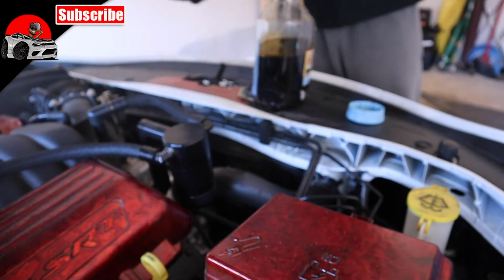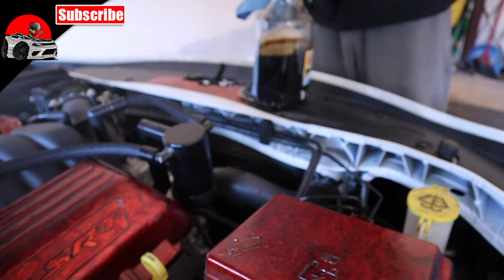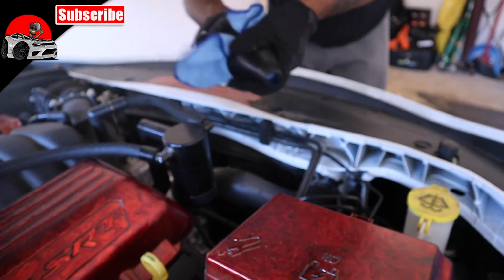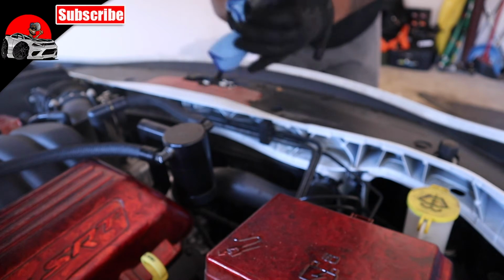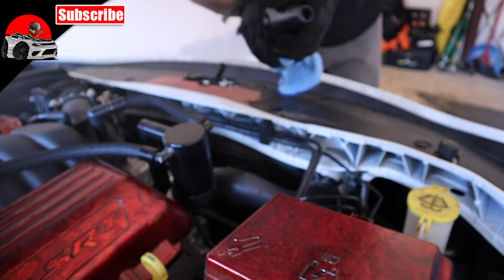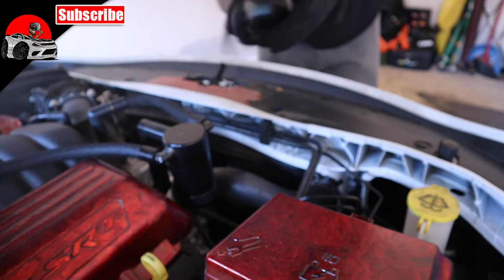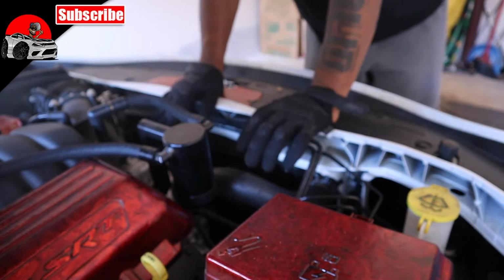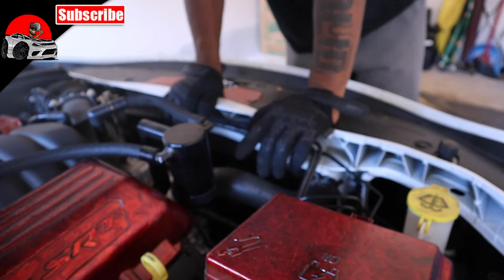So now, take the funnel out of here. Wrap this back up. This is where we're gonna put the oil that drains out of the car too. So of course, make sure to clean that funnel back out because I'm gonna use it again. I just wanna make sure ain't no old oil going back in the car. Now that we got that changed, it's time to get ready to change the oil.